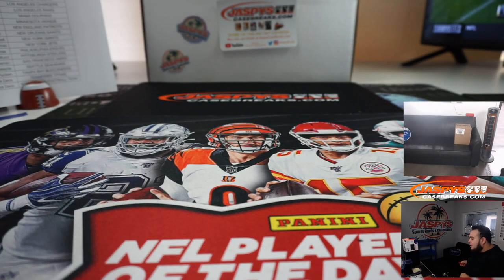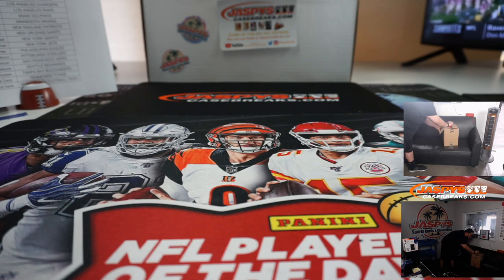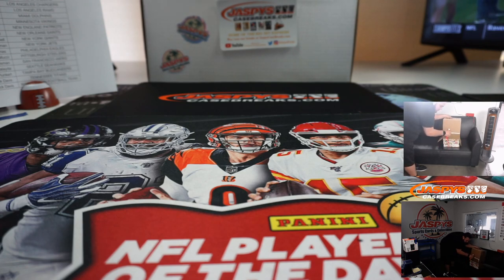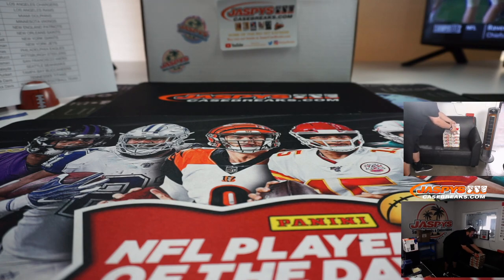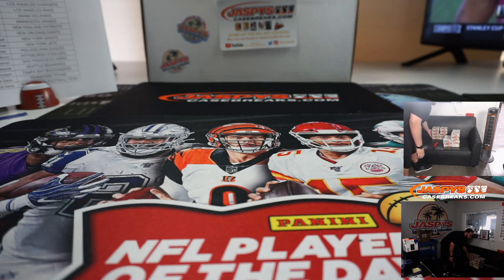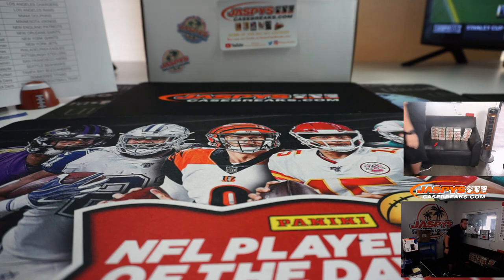It's about a 20 box case. So I'm gonna open it up over here really quick, just to make it easier. What we'll do is the top four boxes will be a break because they're four box breaks. These four will be a break. You see that? You guys can see that, right? So five breaks worth, guys.